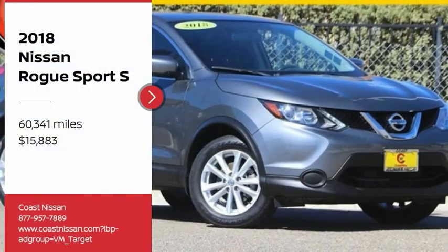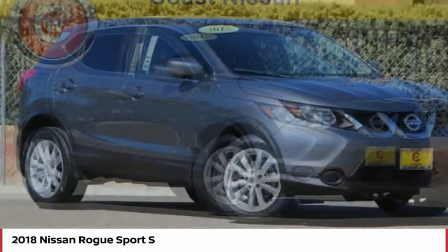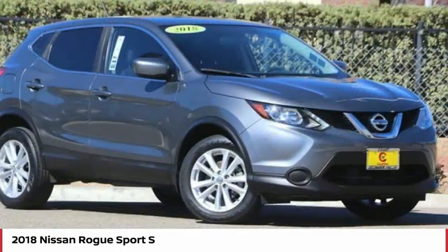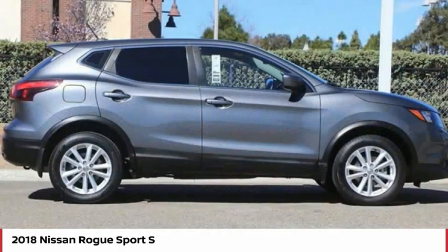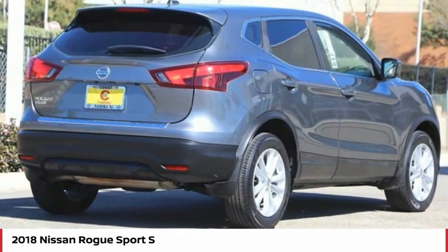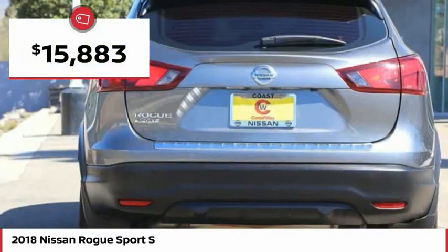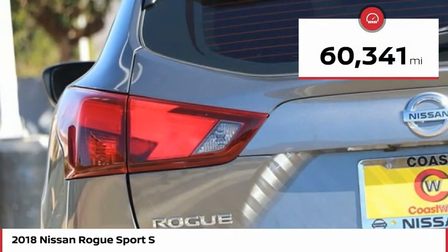Come test drive the 2018 Rogue Sport. The Nissan Rogue Sport is a subcompact SUV that provides all the functionality. A smooth ride, lots of cargo room, and a roomy back seat is a recipe for a pleasant traveling experience and is priced below $20,000. This vehicle has less than 65,000 miles.